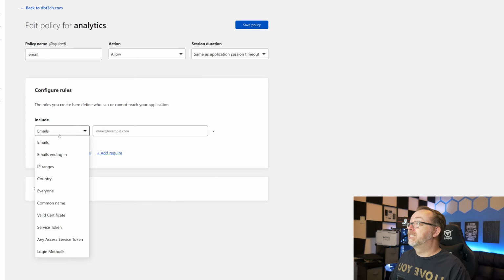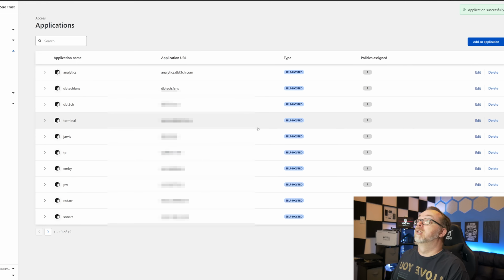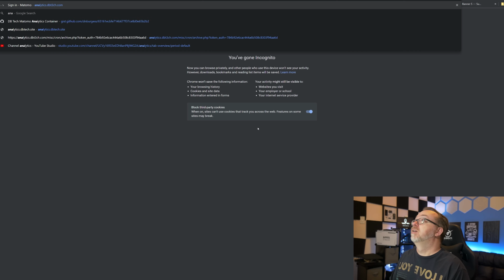You could, of course, select any number of things here. IP ranges. IP ranges is actually kind of neat. We'll come back to that. Anyway. We're going to select email, and I'm going to add an email address here, like so, and hit enter like that, and click save policy. There we go. We're going to open in a new, like so.